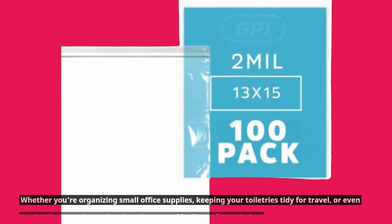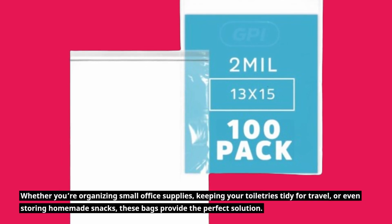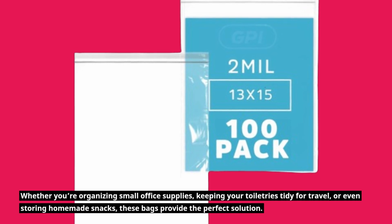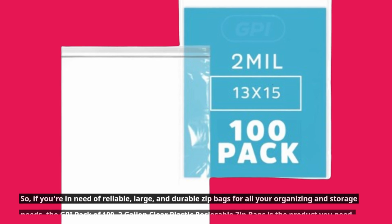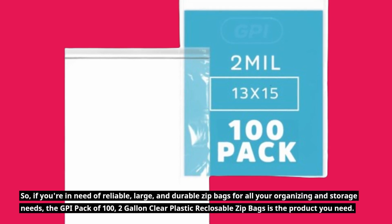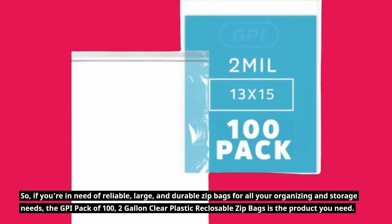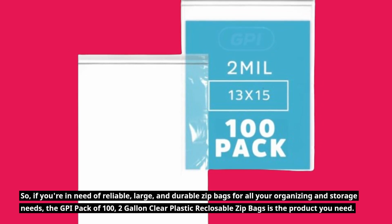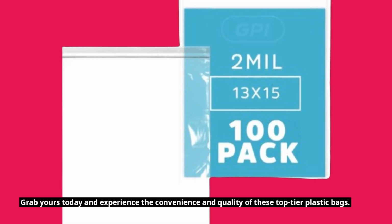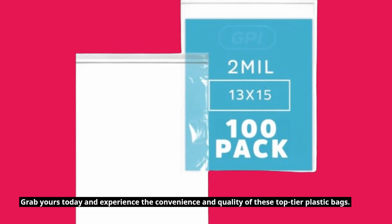Whether you're organizing small office supplies, keeping your toiletries tidy for travel, or even storing homemade snacks, these bags provide the perfect solution. So, if you're in need of reliable, large, and durable zip bags for all your organizing and storage needs, the GPI pack of 100, 2-gallon clear plastic reclosable zip bags is the product you need. Grab yours today and experience the convenience and quality of these top-tier plastic bags.